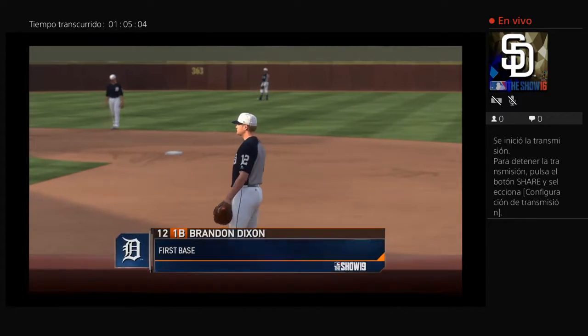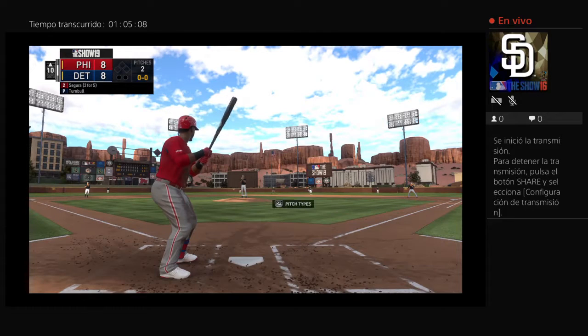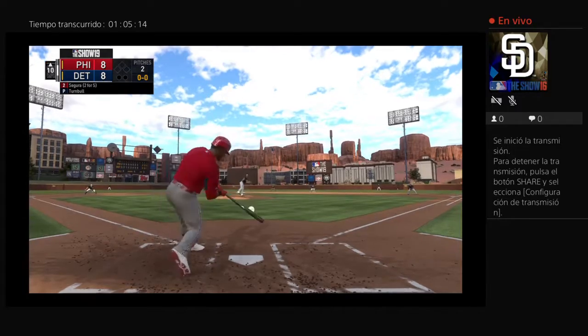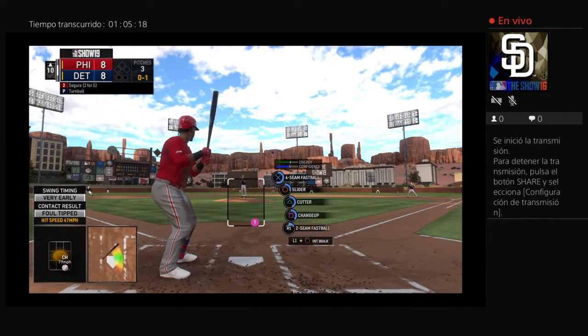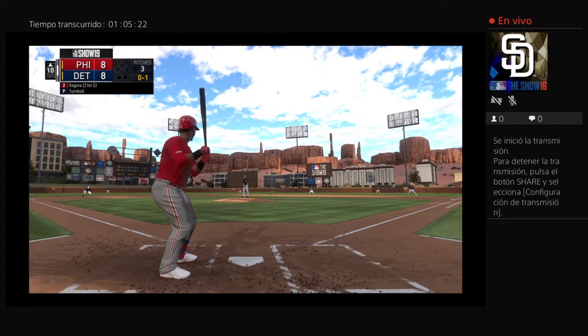So they can't. Brandon Dixon is going to come on as a defensive replacement now as he takes over at first base. Number 12, Brandon Dixon. Here it comes. And he'll just fight this one off as it's chopped foul. The windup and the 0-1.